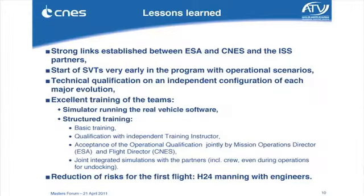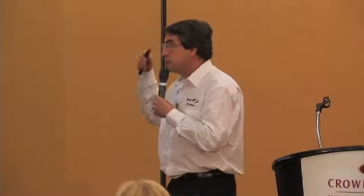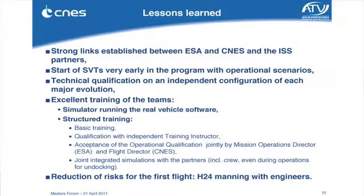Also, we had very good training of the teams with structured training. I think something learned from you and the way you perform your operation with independent training instructors, and very, very organized, and the qualification exercise validated jointly by ESA and CNES. And also we had important simulation exercises with the partners. We had, I think, more than 100 people on console for qualification tests. All together, this was really important, including during the operations themselves. We had joint simulation, including crew, to prepare the undocking of the ATV. And to minimize the risk, we had all the development team and the ops preparation team involved in the operation during the whole mission, because a lot of knowledge was not written down.